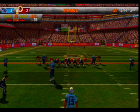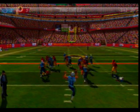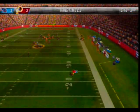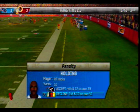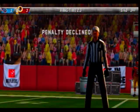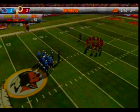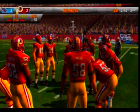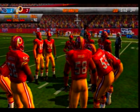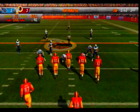Number 32 looks like he's ready for the return. This one goes out of bounds. It appears they've gotten someone for holding on the play. Holding on the offense. Number 74, first down. First and 10. Ball on the 41-yard line.